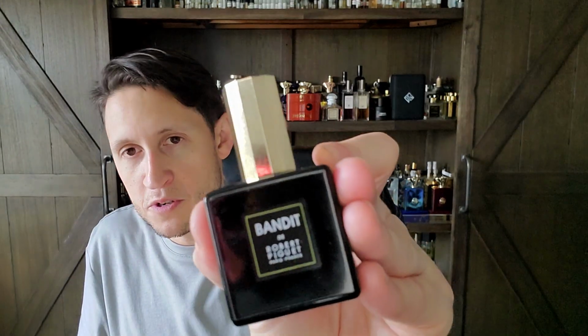Now, one thing I will say, though, is Dryad doesn't have the leather aspect of Bandit. So I want you to imagine I'm describing Bandit. It does have some leathery castoreum in it, but it doesn't have the full-on base leather that Bandit has. So the leather is much more turned up in this.